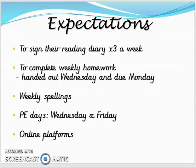Again, we haven't given out spellings yet because we're just assessing which spelling rules or spellings your children need to learn. But over the next couple of weeks we will send out spellings, and again, please make sure that your child is spending some time learning these at home. Our PE days are currently Wednesday and Friday, and if they change after the first 4 weeks, we will let you know. Now, as you are aware through what happened with the COVID crisis, there are lots of online platforms that are there to help support your child's learning at home.